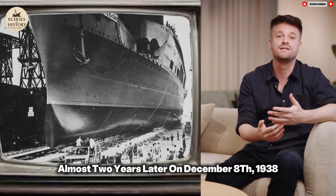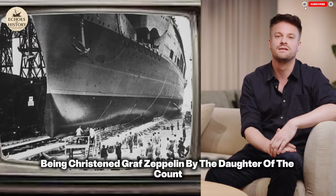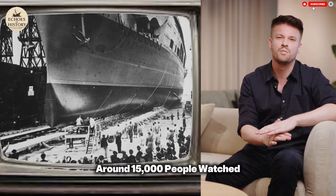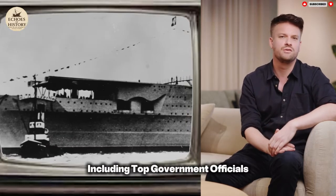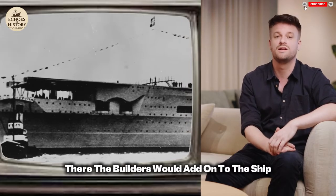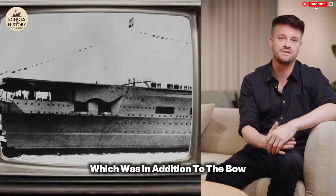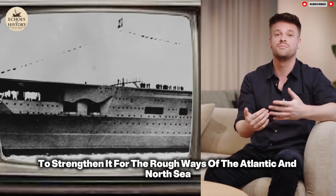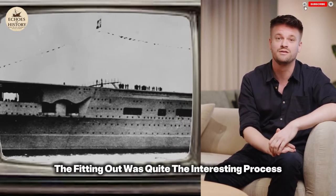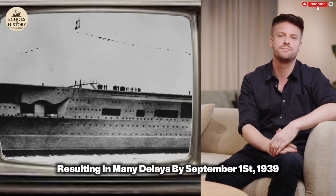Almost 2 years later, on December 8, 1938, the aircraft carrier slipped into the water, being christened Graf Zeppelin by the daughter of the Count. Around 15,000 people watched, including top government officials, as the ship was towed to the fitting-out area. There, the builders would add on to the ship, including the island structure, funnel, mast, and Atlantic prow, which was in addition to the bow to strengthen it for the rough waters of the Atlantic and North Sea. The fitting out was quite the interesting process as the design evolved and construction continued, resulting in many delays.